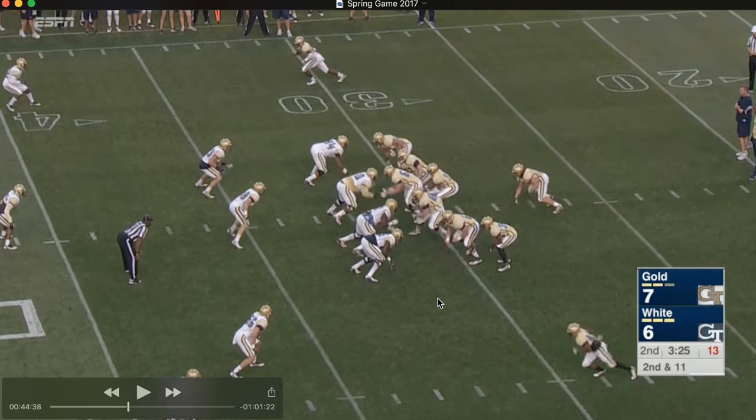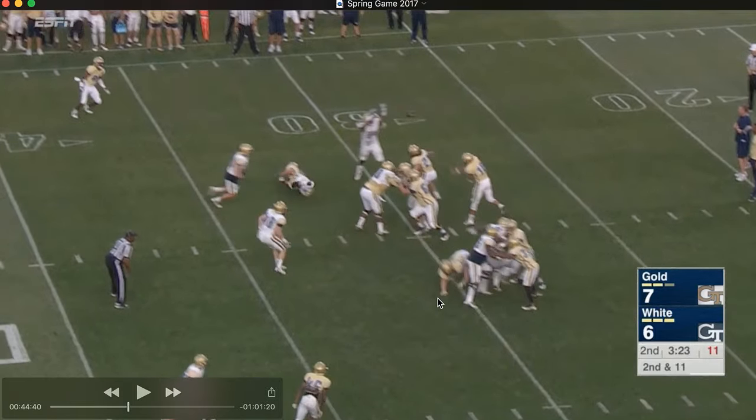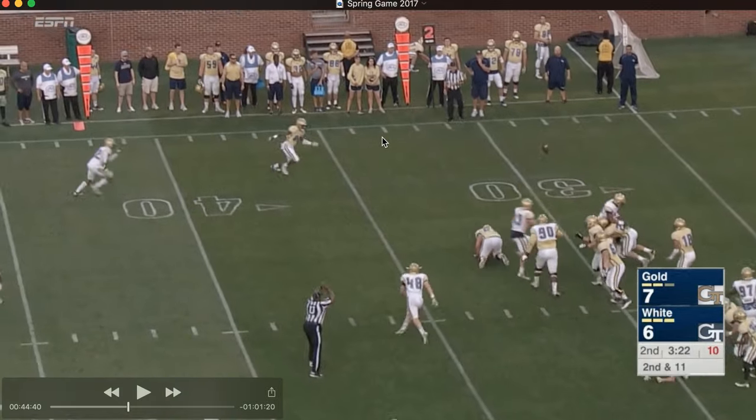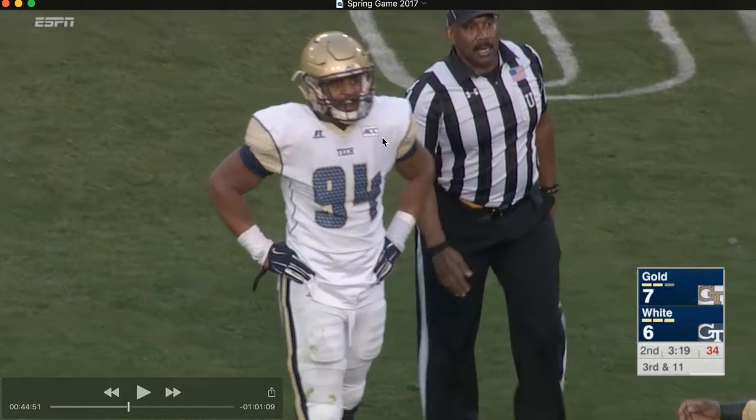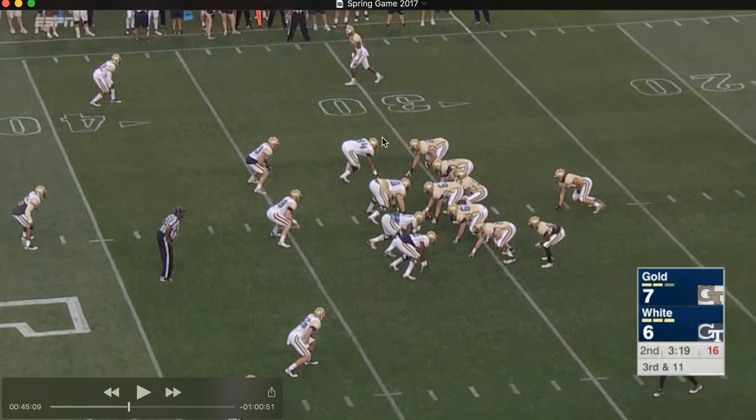Next play. Little pass play, gets batted down. Great job. Defensive guy gets his hands up. Next play, 3 and 11.